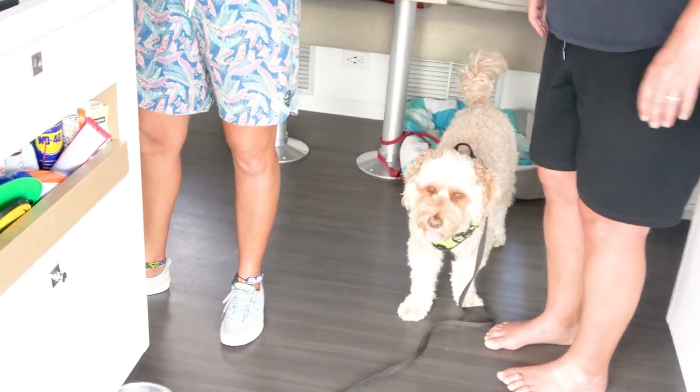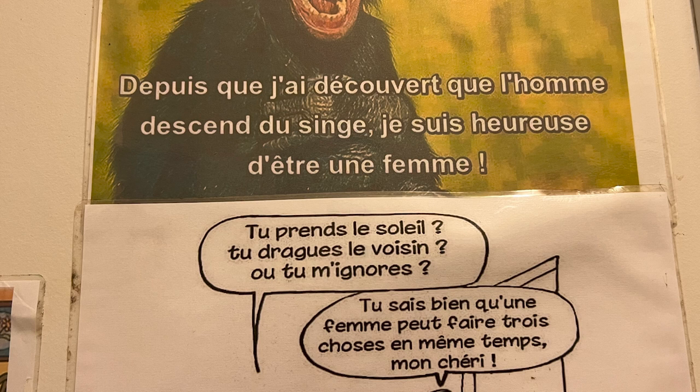Speaking of girl power, this was posted in a restaurant bathroom in Tahiti, and I thought it was pretty cute.